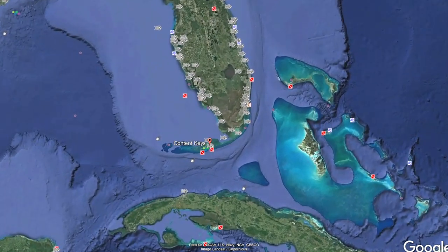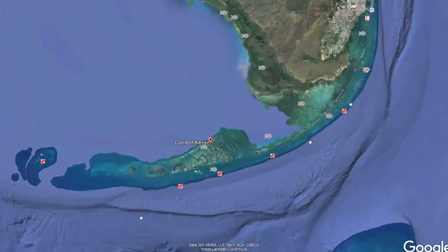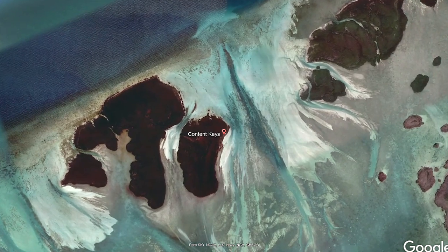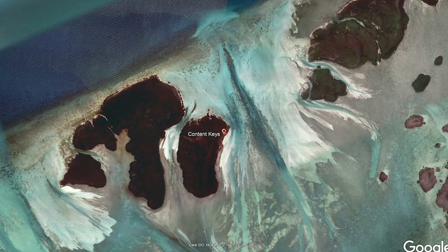Hey look, we're going to run out to the Content Keys today. We're leaving Marathon. It's about a 32-mile run on the Gulf side. If you want to look Content Keys up on Google Maps, just find Big Pine Key in the Florida Keys, and look on the Gulf side, the northern side of the Keys, and you'll find the Content Keys on that side. We've never been there before. We've seen a lot of pictures, a lot of videos. It looks beautiful, and today we're finally getting to do it.